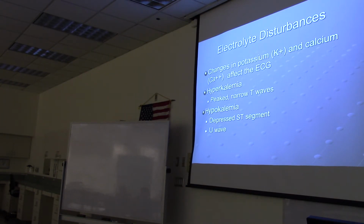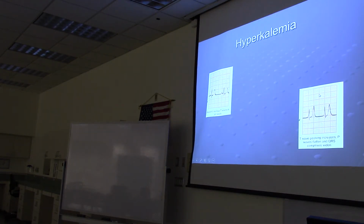All right, so for low potassium, the ST segment will be low, and then you'll see an extra wave, a U wave. All right, so here's the tall T wave for the high potassium. Eventually, with even more potassium, it causes the QRS complexes to widen. So it almost becomes indistinguishable from the QRS and the T. That's from high potassium? Yes.